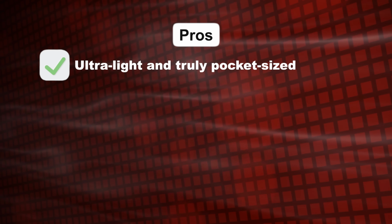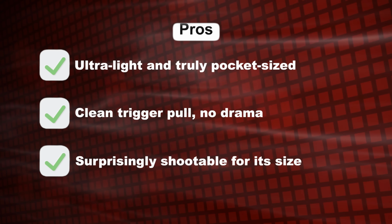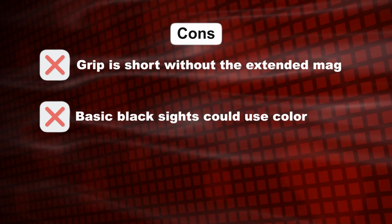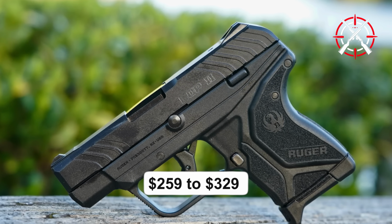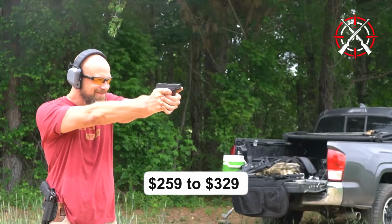Pros: ultra-light and truly pocket-sized, clean trigger pull, no drama, surprisingly shootable for its size. Cons: grip is short without the extended mag. Basic black sights could use color. Latest price, new around $259 to $329. Used, typically around $200 to $240, depending on condition.